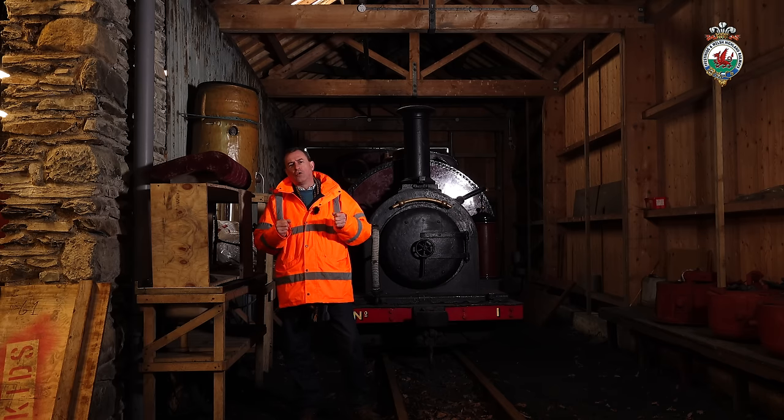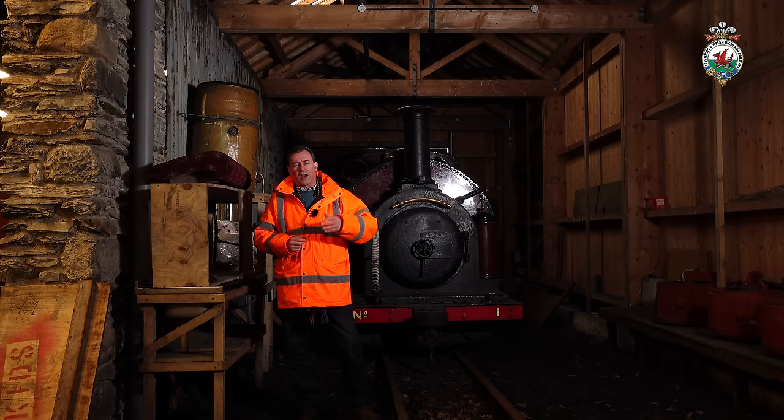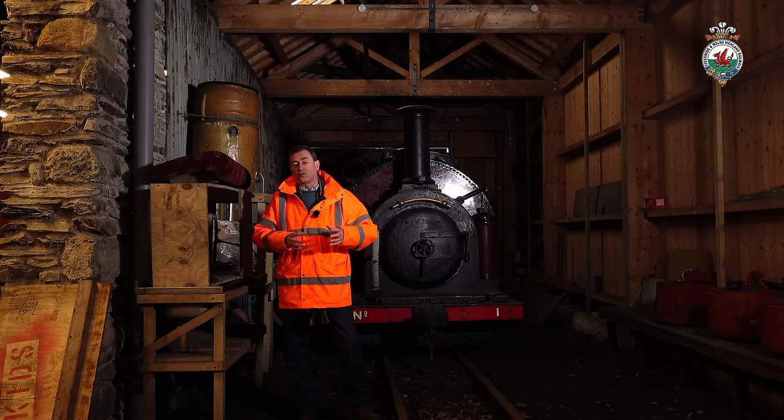Now, if you look at pictures of the old engine shed in the 1940s and 50s, there was always a dismantled loco in here. It was part of the feel of the place. So that's what we're trying to recreate in part. So that dismantled loco will be there, sat behind Princess. And it will allow people to have a look and just understand how locomotives deteriorate, actually, and what sort of work is needed to bring them back to life.